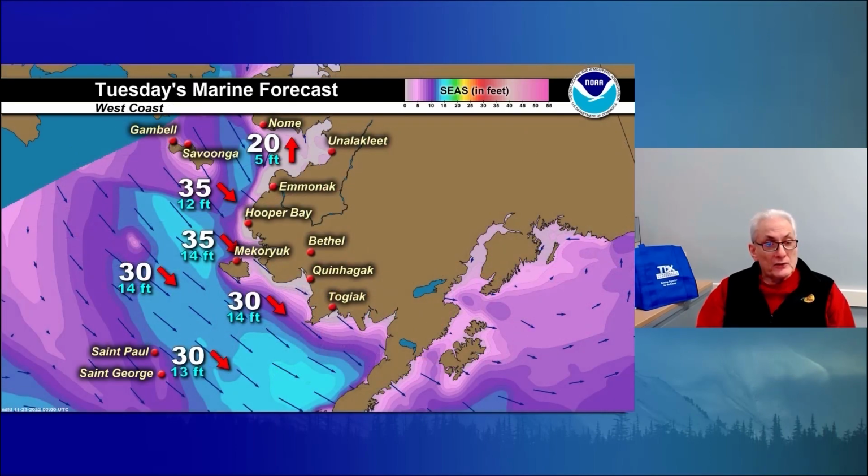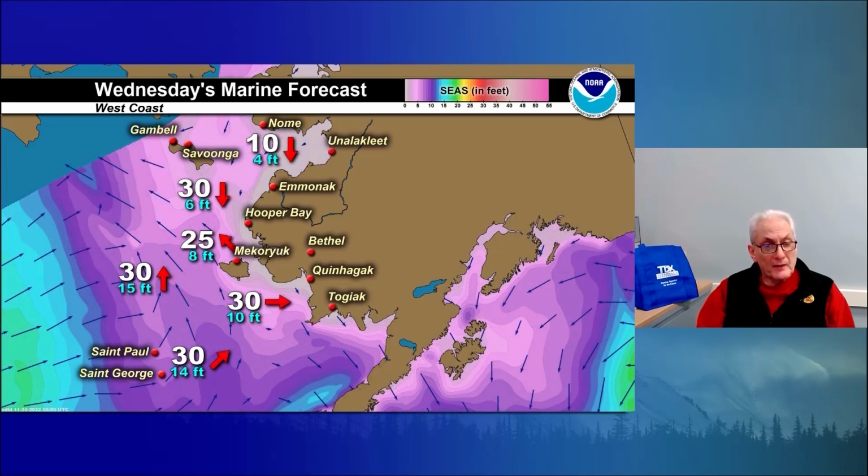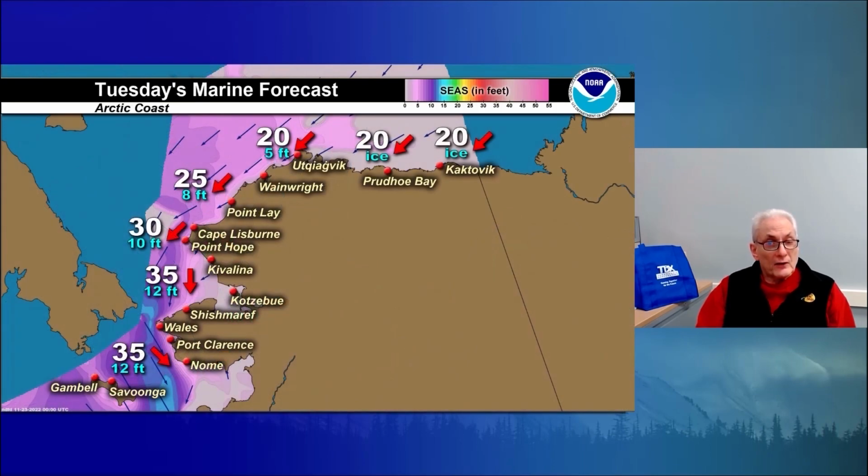For the Yukon Delta coast and St. Lawrence Island on Tuesday, gale warnings for those areas for northwest winds at 35 knots. Otherwise, St. Matthew Island, St. Paul, St. George, and the Kuskokwim Delta coast winds will be northwest at 30 knots. For the day Wednesday, Pribilof, southwest winds 30 knots. Kuskokwim Delta coast, west winds at 30 knots. South winds 30 knots for St. Matthew Island. Yukon Delta coast, southeast winds 25 knots. And then back to the north at 30 knots for St. Lawrence Island.